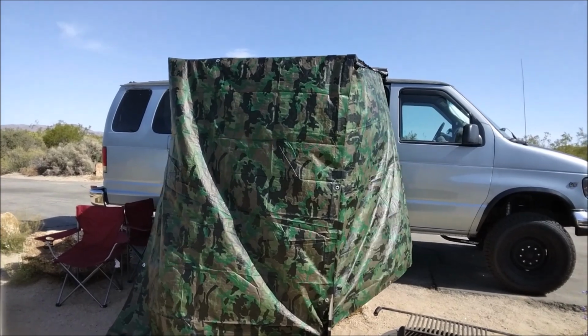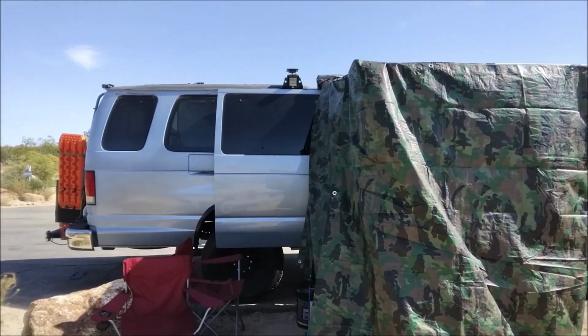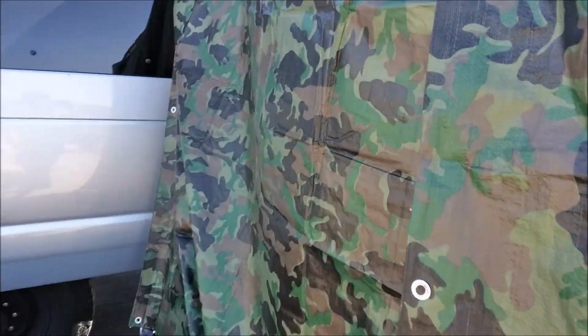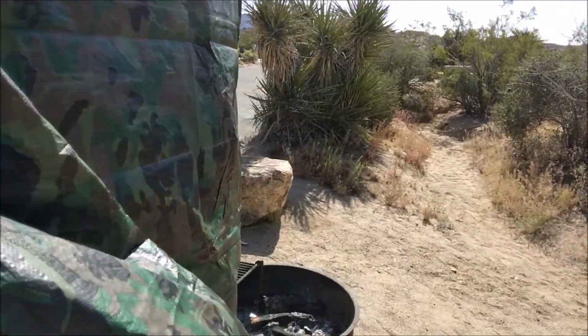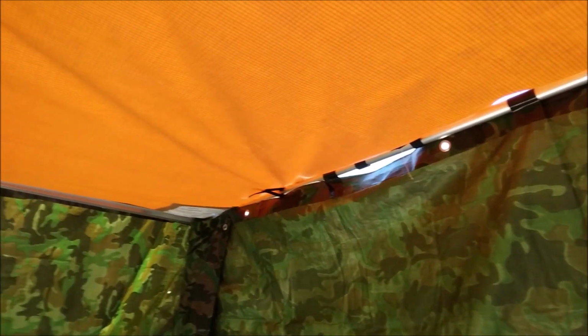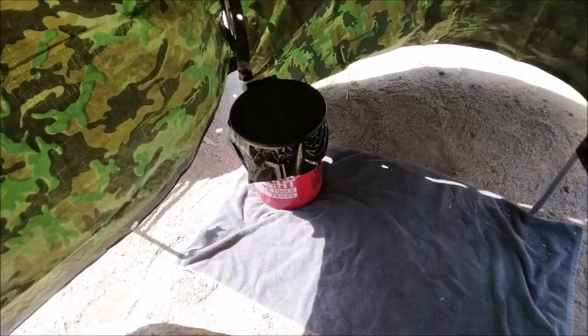Second time in 3 years that I pulled the awning out. Turned it into a room. Put some tarp down. Harbor Freight tarp. So, there you go. A little room, a little bathroom right there.